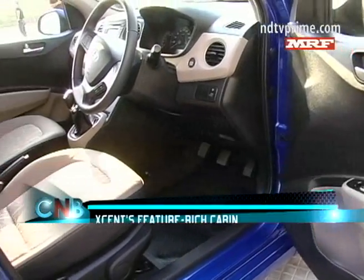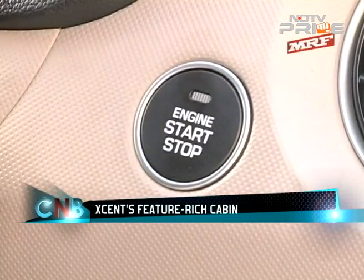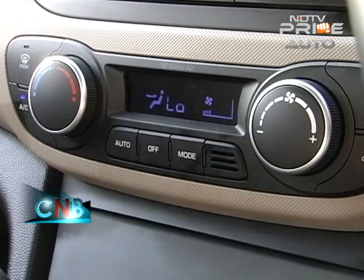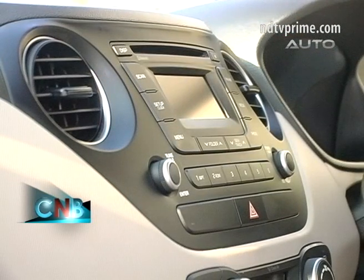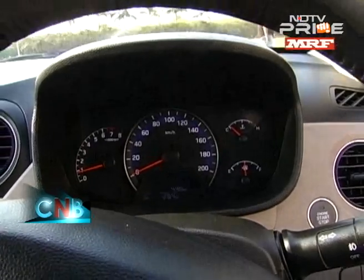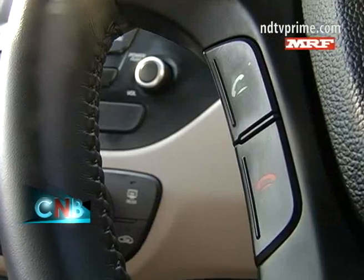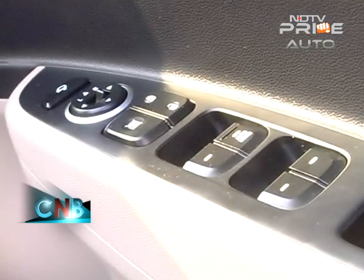The cabin of the Xcent is feature-rich like its hatchback sibling, and in fact it comes with even more to really impress the buyers. So you've got a reverse camera on the mirror carried over from the Verna and automatic climate control too. The integrated music system has a cool 1 GB of internal memory. The quality of the plastics is fairly impressive, and the dual-tone beige-black interior works. So we have to say the cabin of the Xcent is a bit more appealing than that of the Amaze or the Swift Dzire.